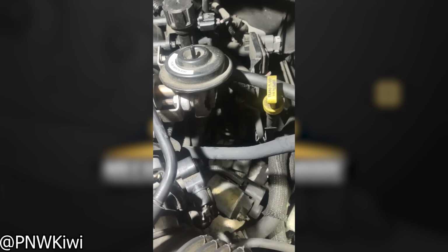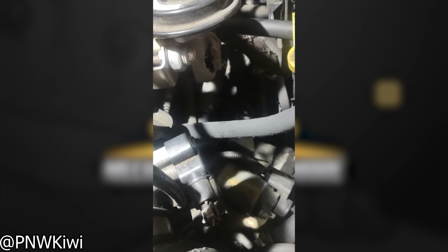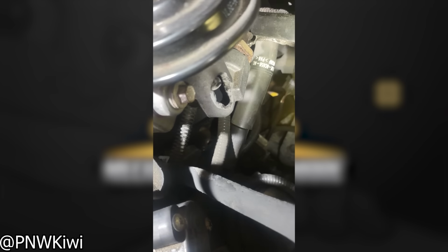Customer states, heard a loud bang while driving on the freeway. All of a sudden, car started running like crap. Yep, that'll do it.